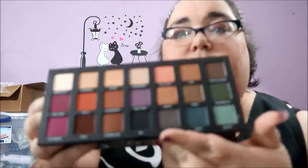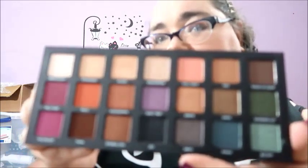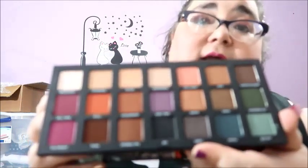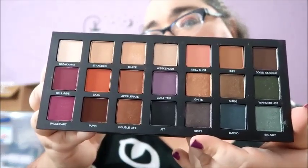This really awesome Urban Decay Born to Run palette. So this is very exciting. Already the packaging is nice and heavy, which is great. And yeah, there you go. I'm not going to swatch these today, but I will do another video where I swatch them and do a look. I like to use them a little bit before I show you a look so that I can tell you what I really think.